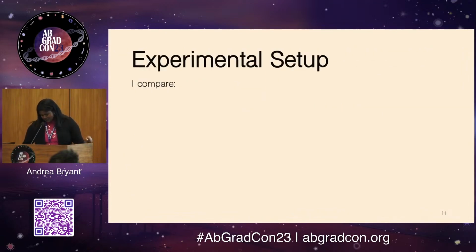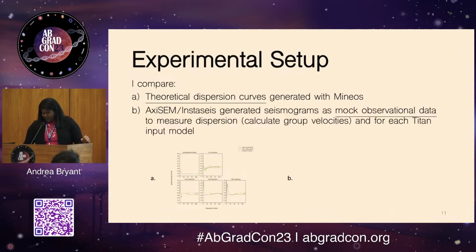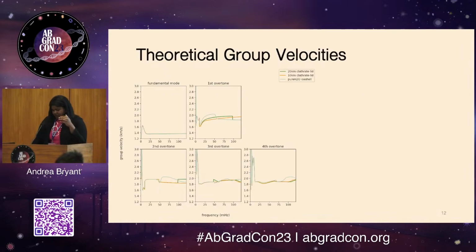This brings me to the setup of the long period study that I'm leading now. I take theoretical dispersion curves. It's all theoretical, but these are extra theoretical, and I can explain what that means later if you ask. The theoretical dispersion curves are generated with a code called Minos, and I'll elaborate on that. Then I take the other codes, AxiSEM and another called Syngine, so the different methods of doing these things, to create mock observational data seismograms, from which I pick and calculate by hand and with a computer the group velocities for each Titan input model. I'll show that across a range of distances and frequencies.